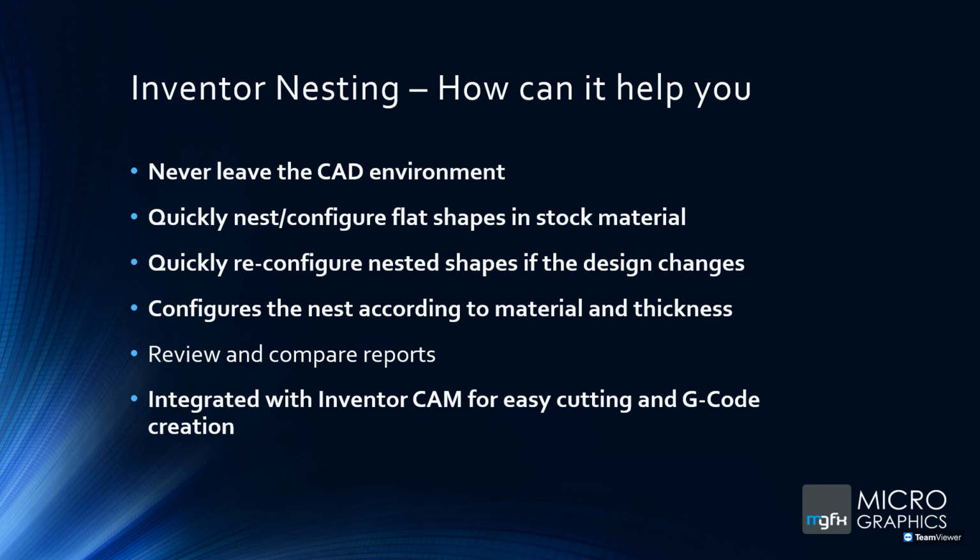But if you just need to nest something that you've created, like one of the machines that you created, without that advanced functionality, then Inventor Nesting will be perfect for you. Okay. And this is also integrated with Inventor CAM, because it's all in the same program, where you can take your nesting out to the CAM portion, cut it out, and create your toolpaths and your G code as well.